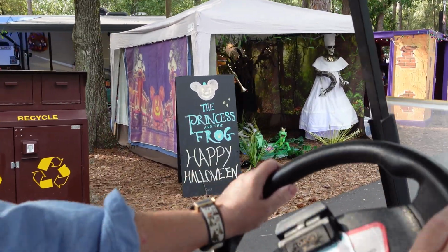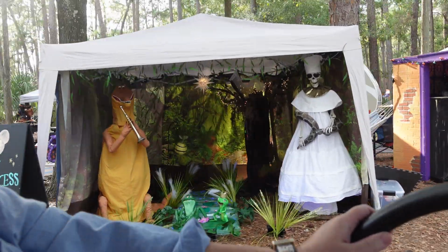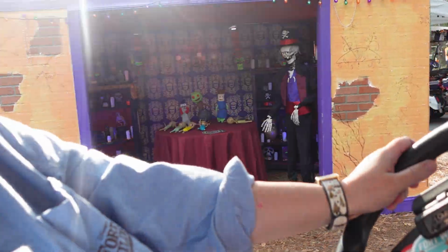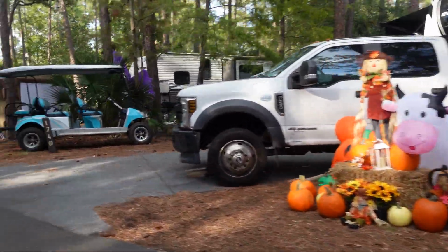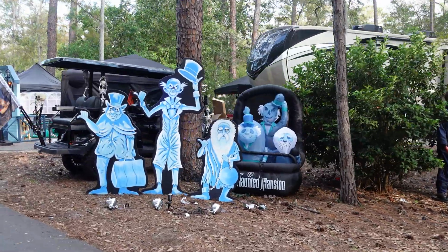Oh, dude, Princess and the Frog. It's scary, man. Wow. Madame Odie's got some things going on. Dr. Facilier with his voodoo emporium. It looks so good. It's so cool. Yeah, this is awesome. Dude, they do such a nice job. Yeah, this is incredible decorations, people. It's just a Halloween walk. They used to have the walkthrough. Oh, this used to be the walkthrough.